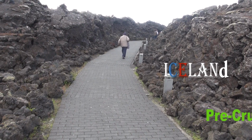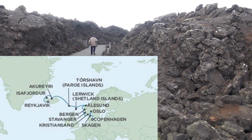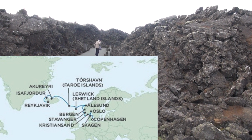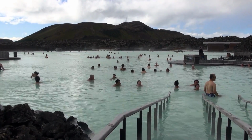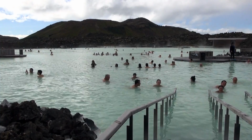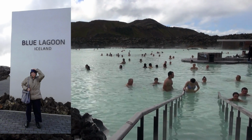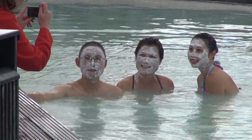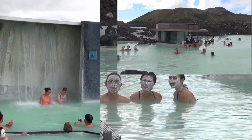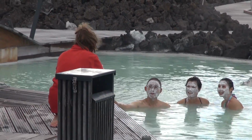Nothing like a lava field and a path through the lava to start our 14-day trip from Reykjavik to Copenhagen. The absolute best way to relax after a long flight is an hour dip in the Blue Lagoon. The other fun activity is to paint your face in silica algae, good for the skin, coating for 10 minutes.